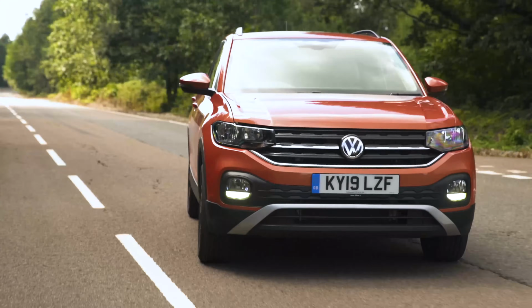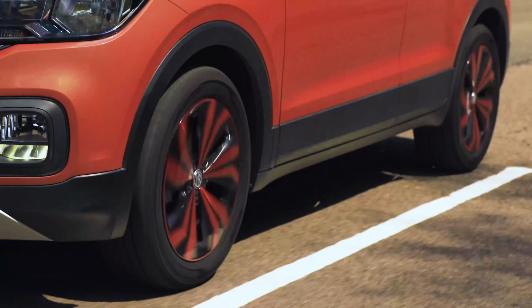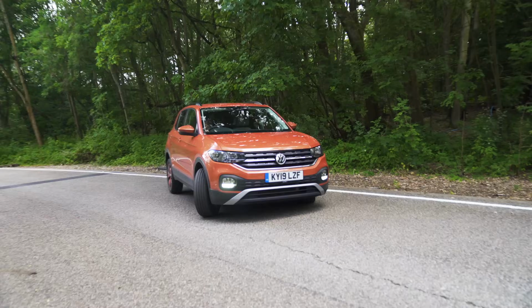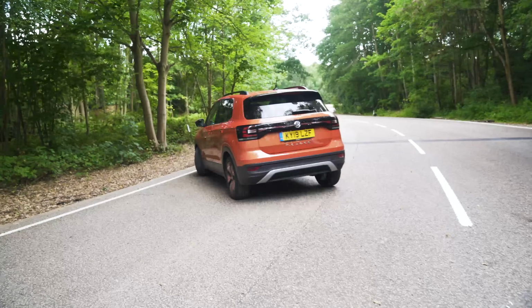This little T-Cross is absolutely blooming brilliant for driving in town. You sit up slightly higher than a normal hatchback, which gives you a good view out. Also, the suspension is nice and soft, so it's great over bumps and potholes. You really don't feel them. Then there's the controls, super light, easy to use. The gearbox is a bit notchy, but it's precise enough, and the brakes are nice and smooth, yet strong. Like it. It's also manoeuvrable as well, so the turning circle is good for doing U-turns.